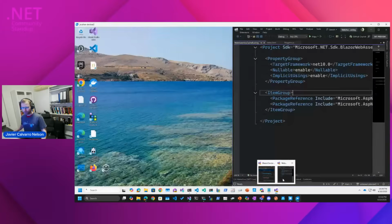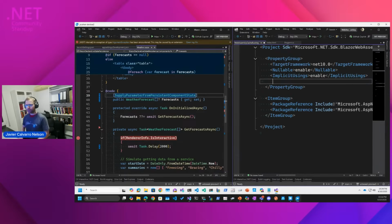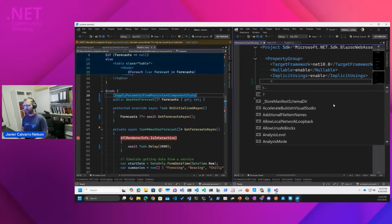And the other thing that I want to show you is we've also been improving the cache busting for WebAssembly apps. So in .NET 8, we did a lot of work to do cache busting, fingerprinting, and caching, and all those things for Blazor server apps when you were running inside an ASP.NET app. But we didn't have a mechanism to do this for standalone WebAssembly apps. So these are apps that you deploy to Azure Static Web Apps, or that you deploy to GitHub Pages, where you don't really have control of the server, so you cannot set headers and things like that to make sure that caching is appropriate. So what we did in .NET 10 is change that.